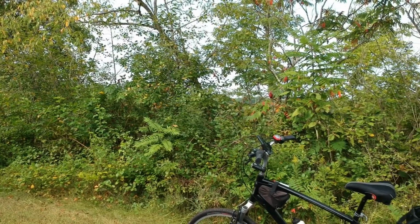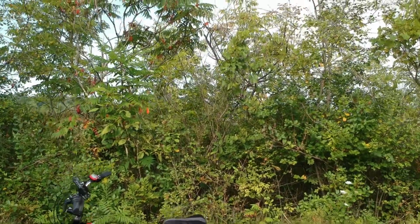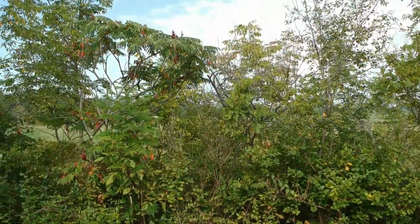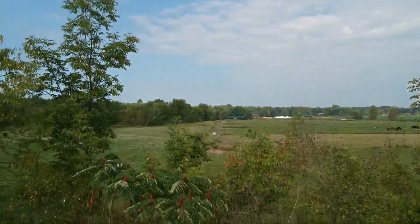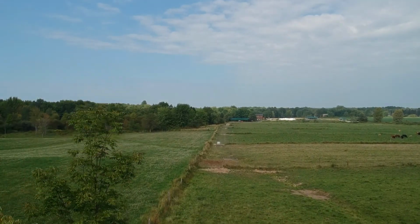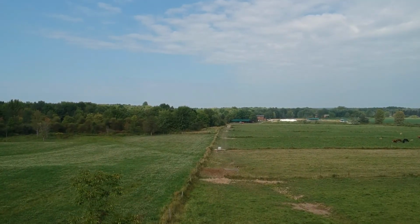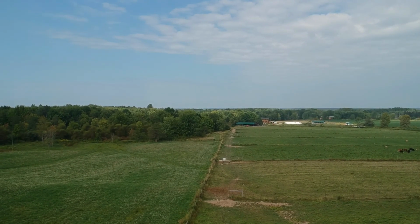On the other side of these bushes and trees is a farm. It's a Fowler seed farm according to Google Maps, but I've often passed this and seen various farm animals on the other side, and I thought this would be a cool place to stop.